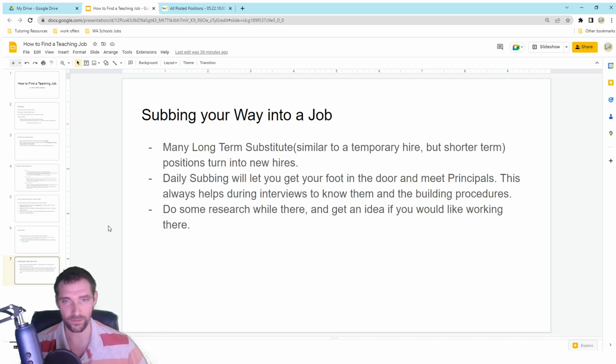In either case, they're not necessarily going to hire you next year. And so what you're doing is trying to impress them so that when they need a new person next year, if that is the case, then you've got an opportunity to work for them or have them know who you are. Because that always helps, and also helps to know the building and the procedures.